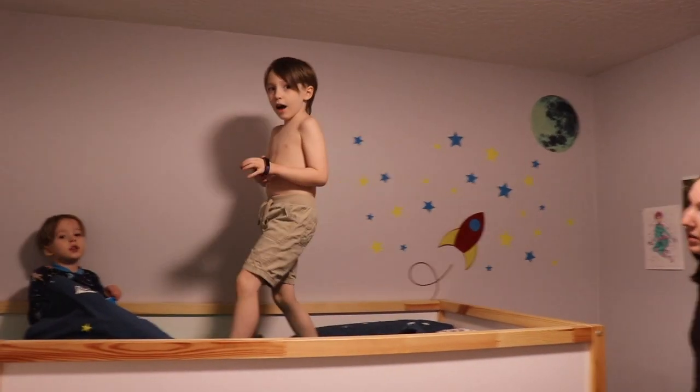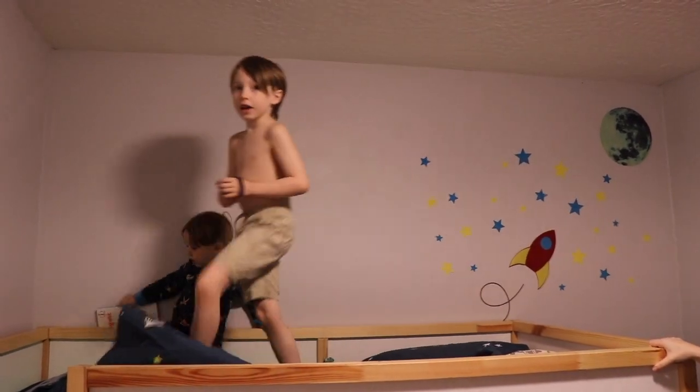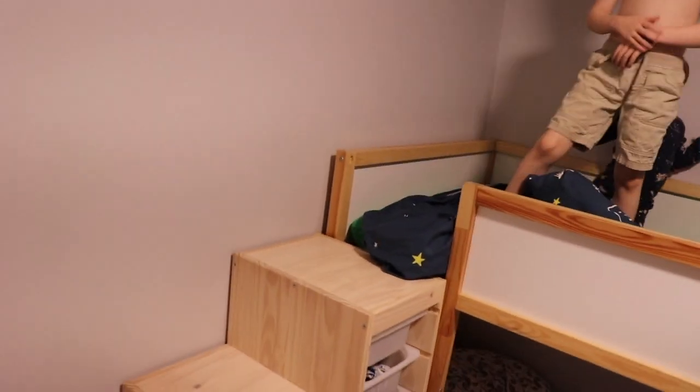Now to the kids' room. You gotta speak up if you're gonna do it. Well, please don't mind the mess for our room. We don't actually clean it up. And this is our dresser. It's a staircase to get me on my bed.